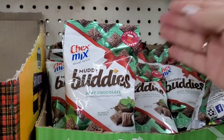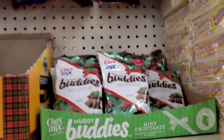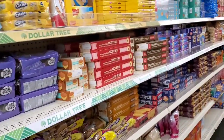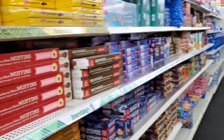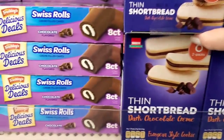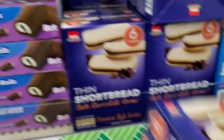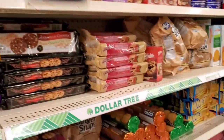Lots of snacks. I love these. So yummy. These little coffee cakes are really good. They're tiny, but they're yummy. Thank God I ate half of my Dunkin' Donuts donut before I came in here, so I didn't buy all this stuff. Ooh, thin shortbread, dark chocolate cream on the inside. I like shortbread. Look at these. These look pretty good. Six two-packs. 12. You get 12 for a dollar. I don't know if they're any good, though.